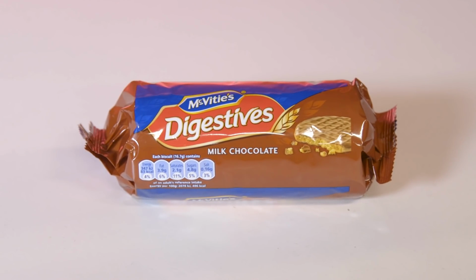Next, we have milk chocolate. This is one that we all know and love, I'm sure of it. What is there to say? What is there to be said about a milk chocolate digestive? In my head, it's the sort of default biscuit. I'd go as far as to say that it's iconic.